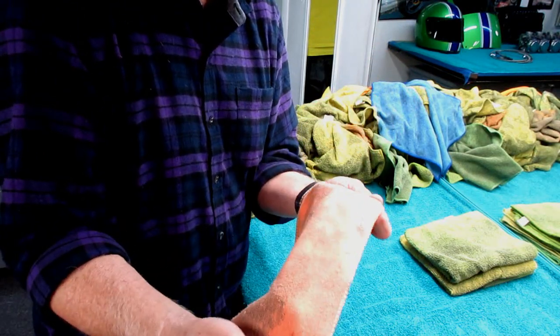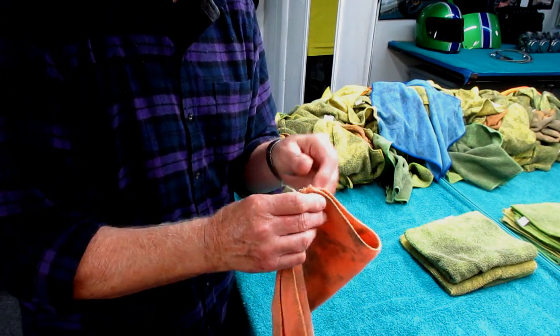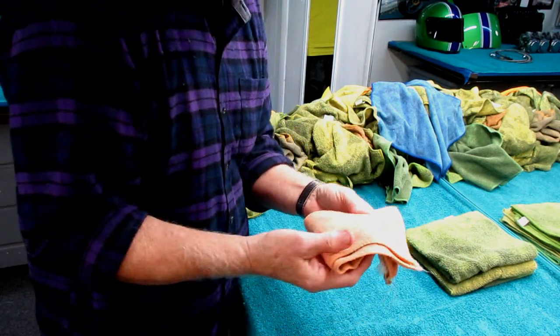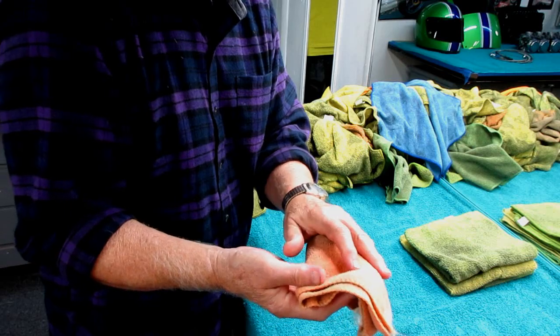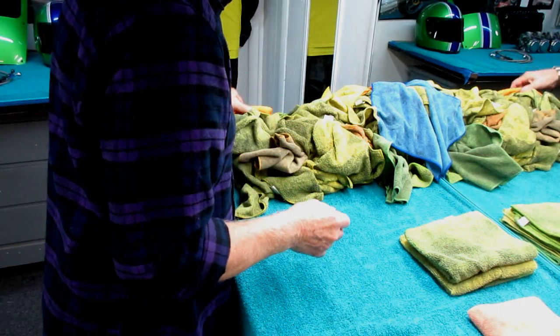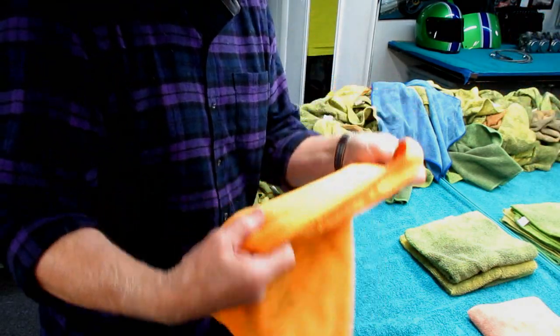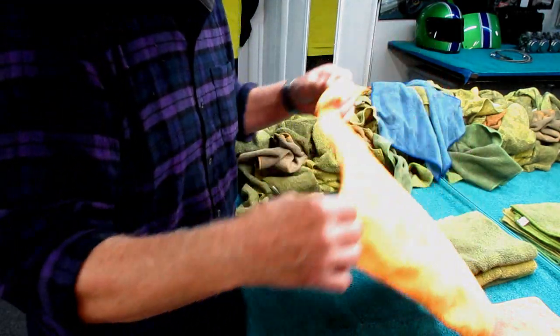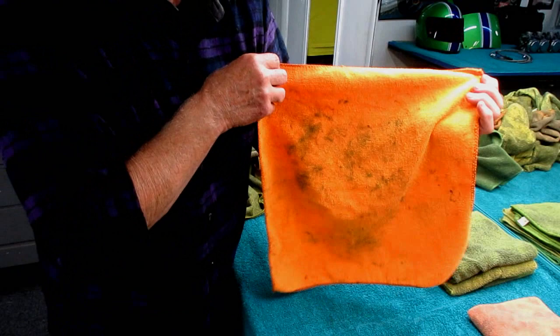These really cheesy ones that are like 10 for $1 or something that you get at Harbor Freight, I don't like to do paint with these. These are okay for polishing aluminum and stuff. So I try to sort this out. These new ones that are 10 bucks for a pack, these are super. But I'm trying not to. See, this one's already a little dirty.